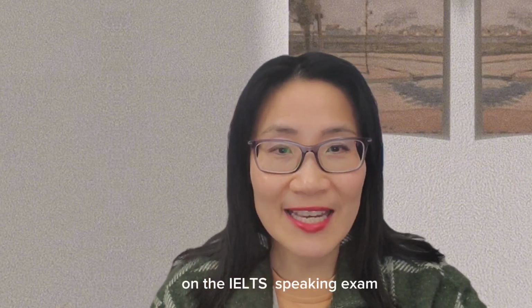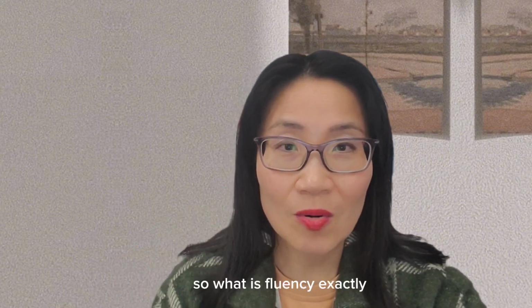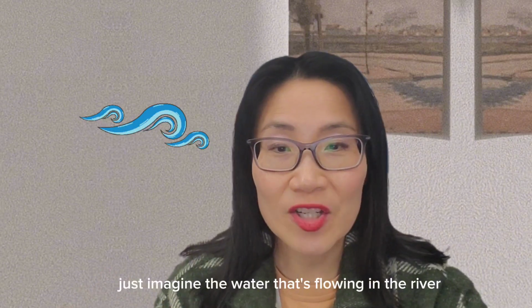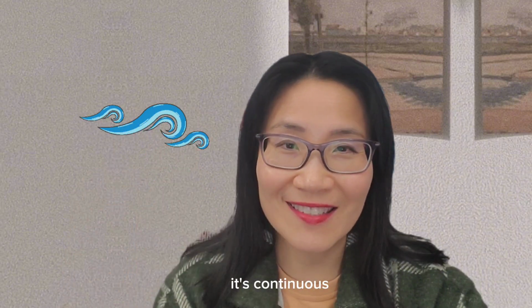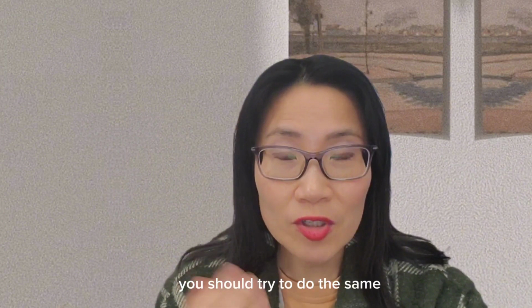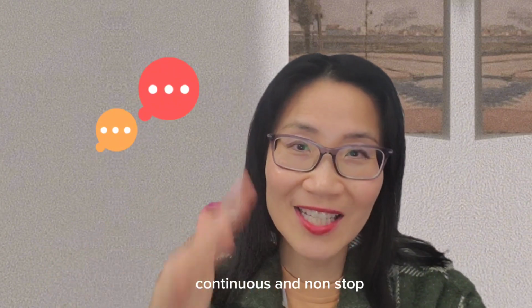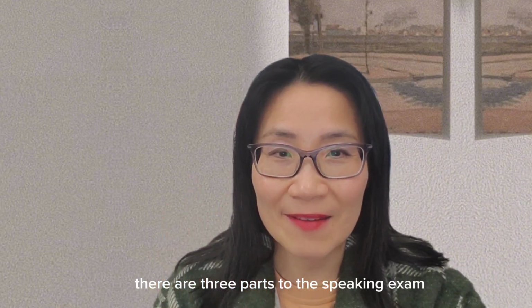On the IELTS speaking exam, you need to have fluency when you talk. So what is fluency exactly? Just imagine the water that's flowing in the river. It's continuous, it's smooth, and it's non-stop. So when you speak to the examiner, you should try to do the same by making your speech flowing, continuous, and non-stop. Now remember, there are 3 parts to the speaking exam.